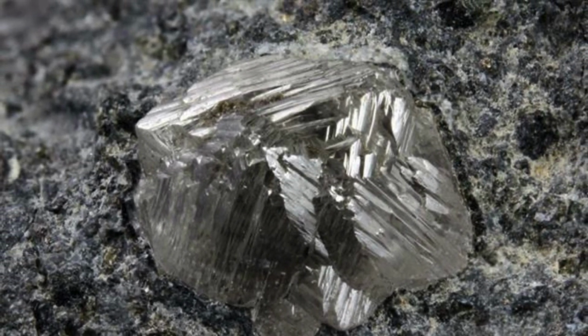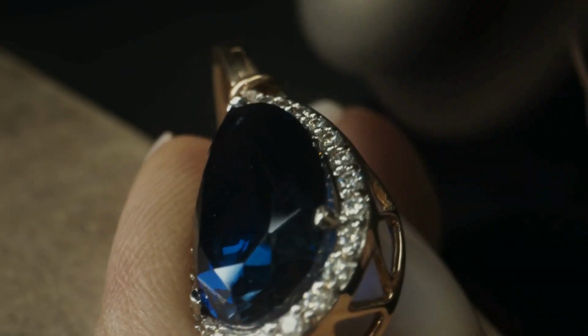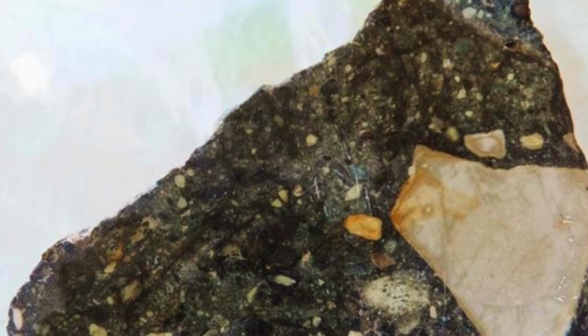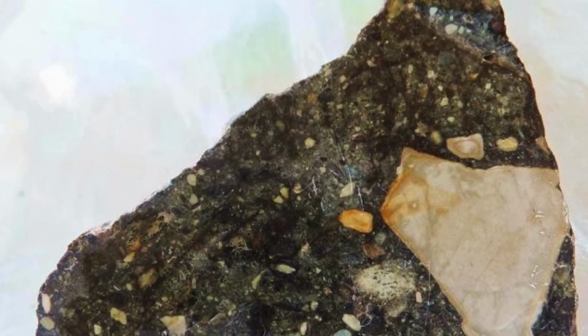Similarly, rubies and sapphires, which are types of the mineral corundum, require high temperatures and pressures to form, often within metamorphic rocks.